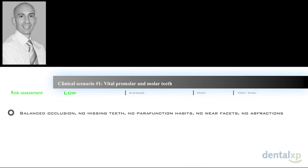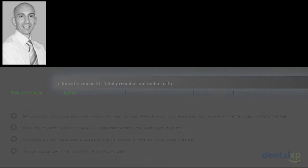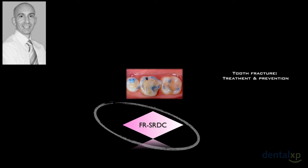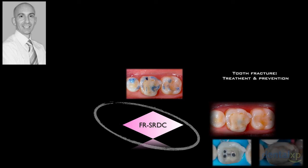So you may have different clinical scenarios, like a risk assessment which is low, and I would like to show you a case that was completed by using the fiber reinforced stress reduced composite. So this is the pre-op picture of a tooth that is very structurally compromised, but still we have some tooth structure remaining. So this is the cavity preparation.